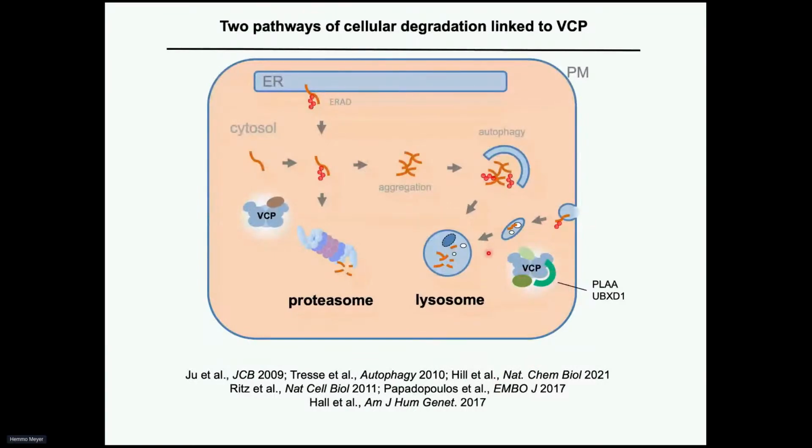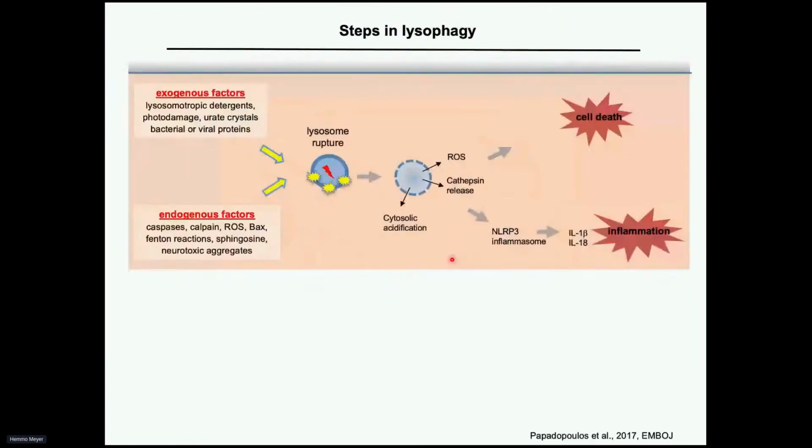So we became really interested in this. And what we did recently was that we hypothesized that this complex could be involved in a stress response in this whole lysosomal system or endolysosomal system. And the most dramatic stress of the lysosome is rupture of lysosomes. So lysosomes can leak, can become permeabilized, and this is really deleterious for the cell because they release all kinds of components that lead to cell death and inflammation.